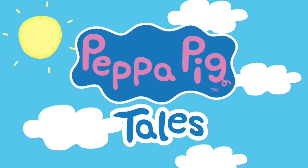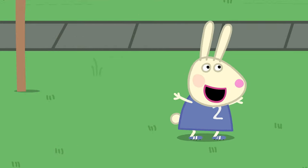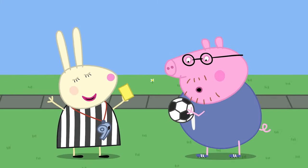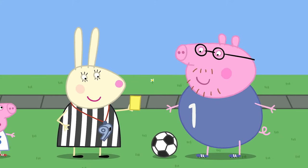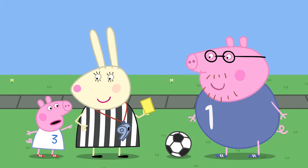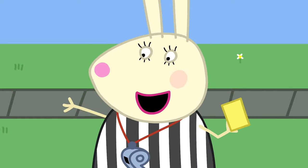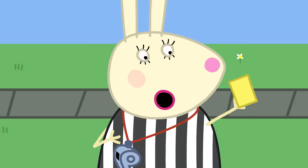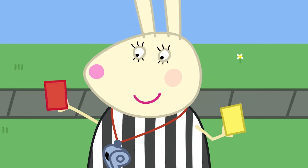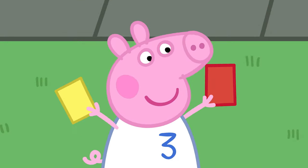Peppa Pig Tales. Handball! That's against the rules. Oops. Why are you blowing a whistle, Miss Rabbit? And what do those cards mean? I'm a referee. I blow the whistle to get attention. If someone makes a mistake, I give them a yellow card. And if someone's being a bit silly, I give them a red card. Ooh, can I be the referee? Of course. Now, Peppa is the referee.